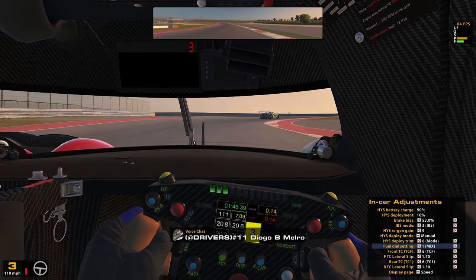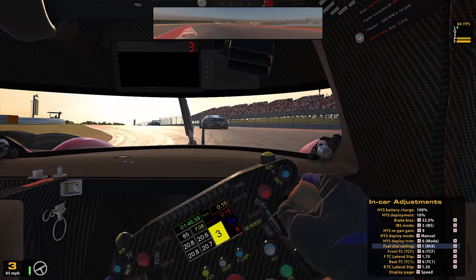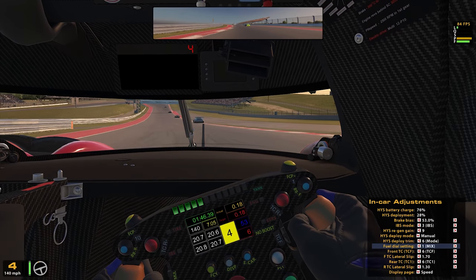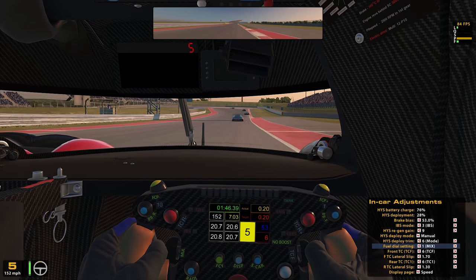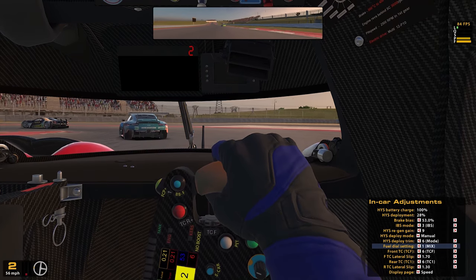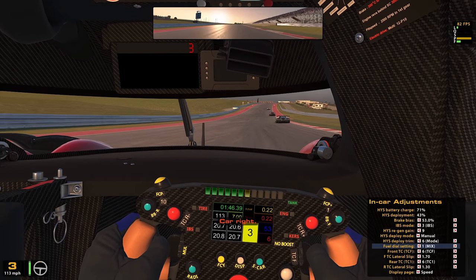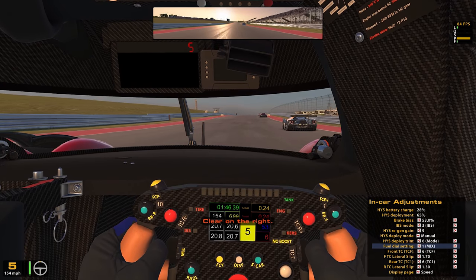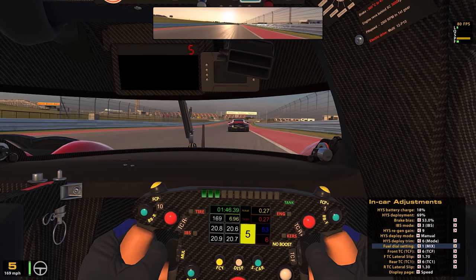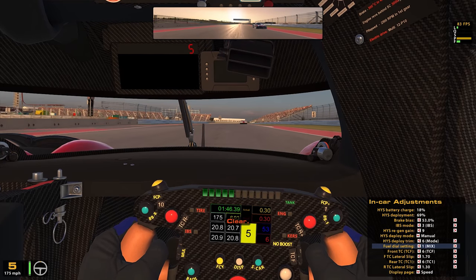You're an idiot, Curtis. What's the guy in front of me's top speed? 287.85. Car right, clear on the right. He's out, Jesus. Yeah, this Audi's broken. They will fix it eventually, but for now we just have to stick with it until they fix it.